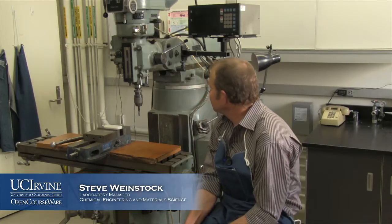These machines are old. They're dirty. I'm a little bit embarrassed by this shop, actually. This is kind of an everyone's use, no one's supervision kind of shop. So it's dirty, there's stuff all over the place. Most machine shops you'll run into are not going to be in this condition.